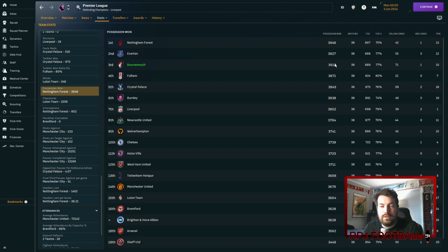We win possession the most of anyone, so our pressing is really good. You can see we press really well. It's just we're not pressing as high, annoyingly. I've tried to make it press as high, but it won't, which is kind of aggravating.